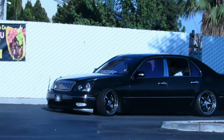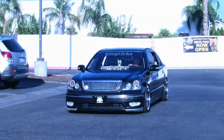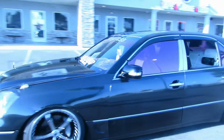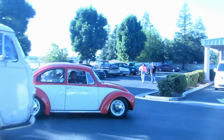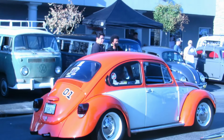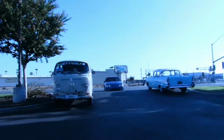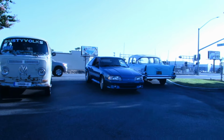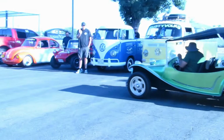Got another Lexus coming in. This thing's clean. Badass. Third toes too. Got more buggies pulling up. Damn. It looks like a race car. The little tiny pipes on it. Yeah. Sounds good though. Dang. Look at the steering wheel.